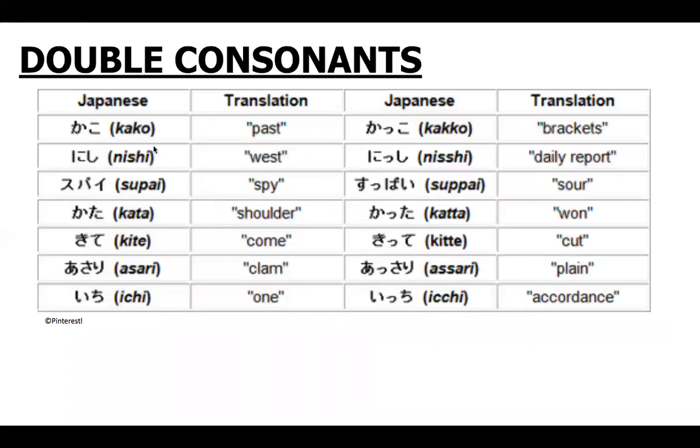Notice the examples. We have the word kako, which means past, but if it is turned into double consonants, kakko, that will mean brackets. And if it is spelled in hiragana, you really need to emphasize the small tsu. We also have nishi. Nishi means west, but if it is turned into double consonant, nisshi, that means daily report.